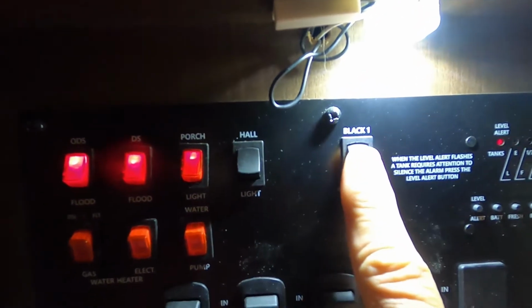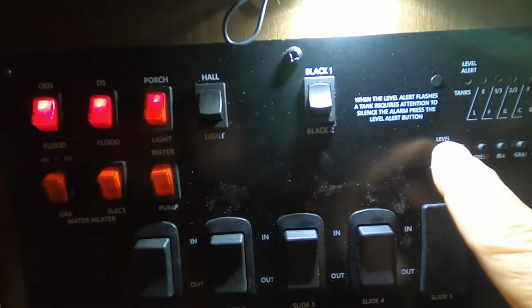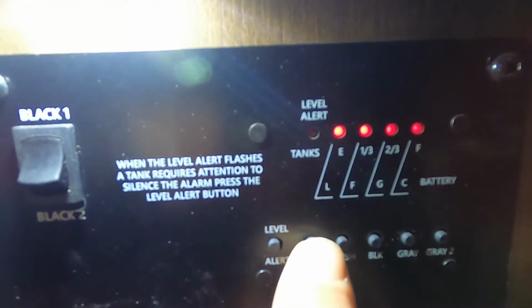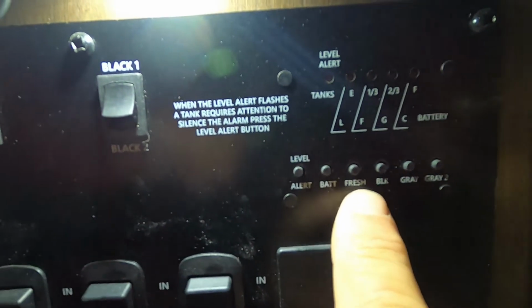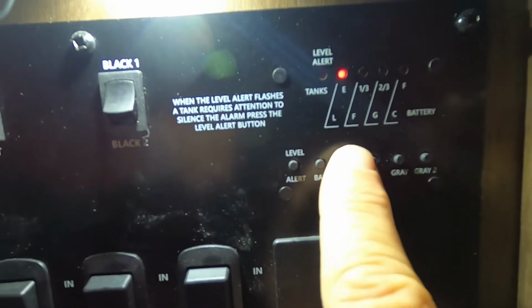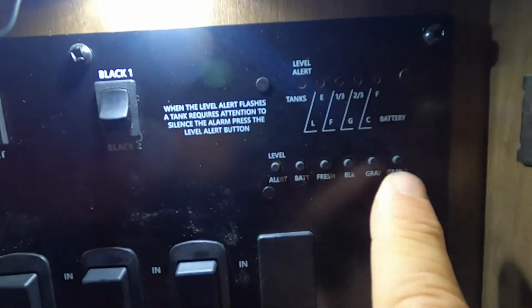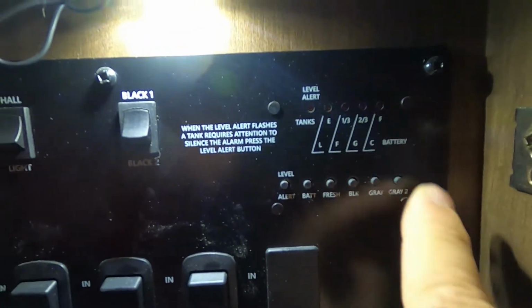Your 2 black tags switch back and forth when you're checking them here. So we'll say we're on 1. Here it shows your brand new battery. Fresh water. This is the one I said to hold down when you're checking your potable water. Black 1, black 2, gray tanks.